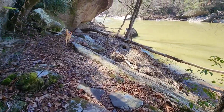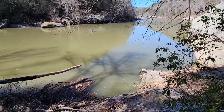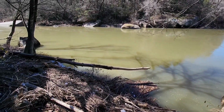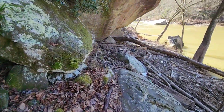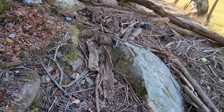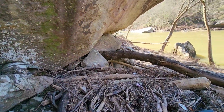Yeah, the Cumberland River is up pretty high. We've had quite a bit of rain recently. Got the river back up to flood stage. I don't know how far out through here we'll be able to go today. We'll see if we can cross on this driftwood pile out through here, get back on the trail.